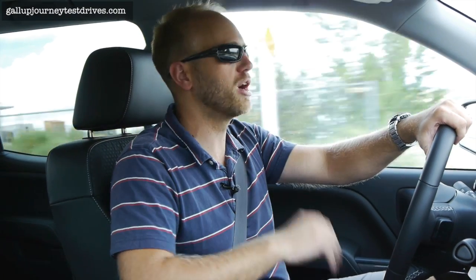It's extremely smooth, very quiet, and it's not till you really get your foot into it that you really even notice it. And that's when this thing really gets going off the line, and merging on the highway and stuff is no problem with a truck even this size. It's got plenty of power.